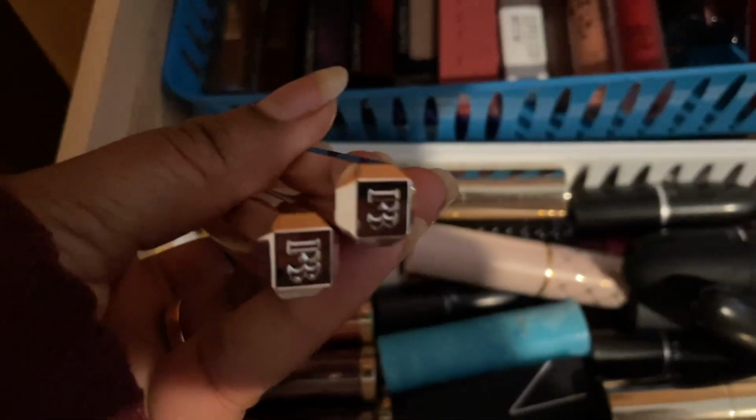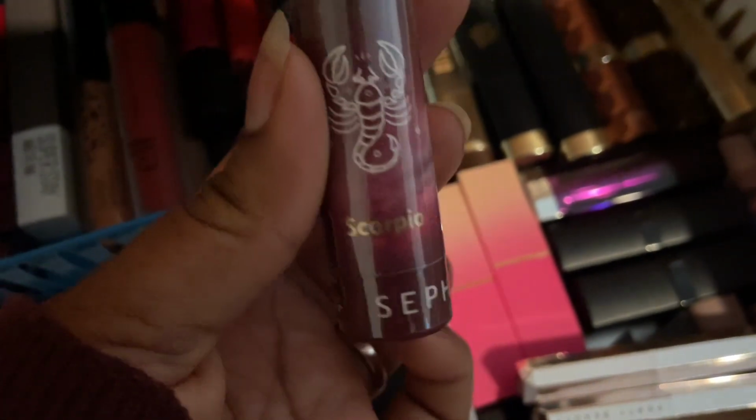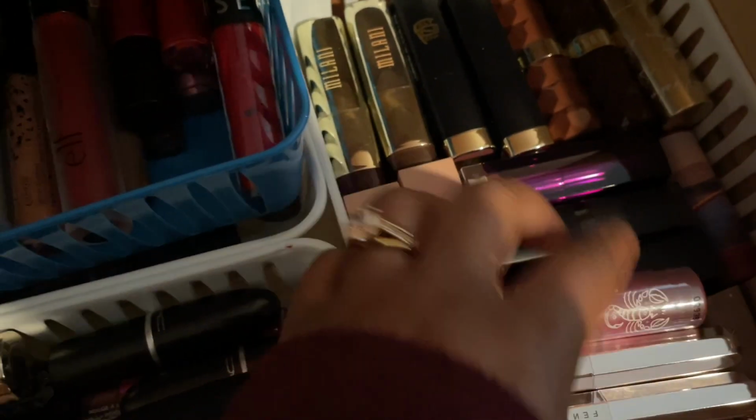So I'm gonna pull two of my Fenties right here. I think these are the two that I want. Griselda and PMS. One's a dark brown, one's a real dark burgundy. I also want, I mean, it's Scorpio season, so I gotta pull this. This is the Sephora Lip Stories lipstick in Scorpio.